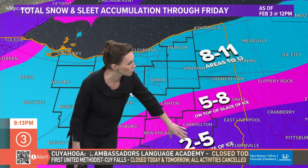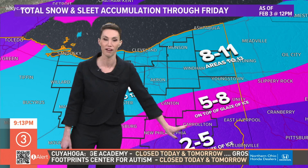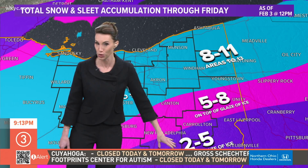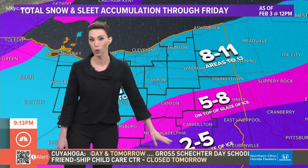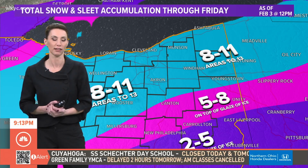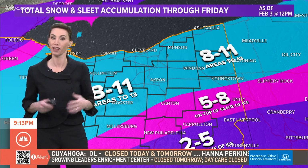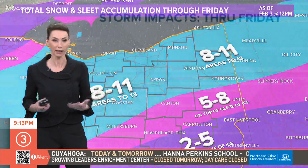And then farther south where we have yet to make that transition, I still think we're looking at about 2 to 5, probably more toward the 5 than the 2. It all depends on how quickly this fluffs up. And the fluff factor can't be understated with this. As we get colder, it's fluffier. And so that fluff is really what will pile up the most.